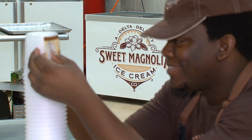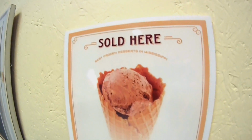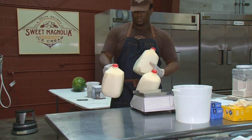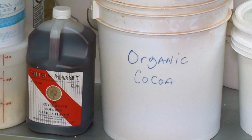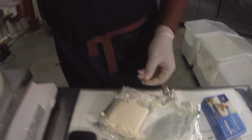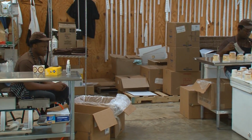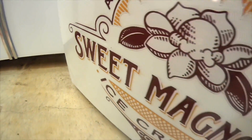Being a small company, distribution is one of the major issues he faces. Currently, you can find Sweet Magnolia ice cream in Clarksdale, Cleveland, Oxford, Jackson, South Haven, Hernando, and a few other small North Mississippi towns. He's also got it in some stores and restaurants in Memphis, Nashville, the Gulf Coast, and in Alabama. And he's working on a cost-effective means of shipping nationwide. His goals are to be able to hire more young people from the community, continue to support local farmers, and make Sweet Magnolia a household name.